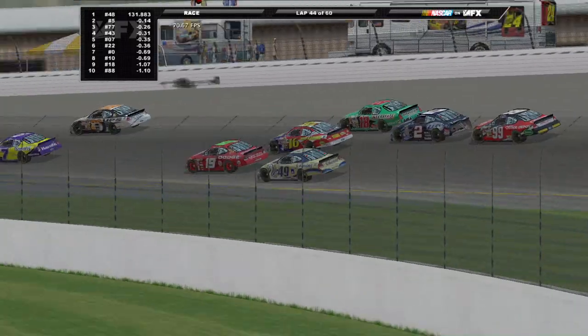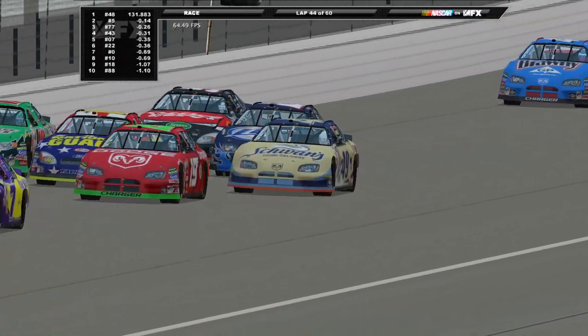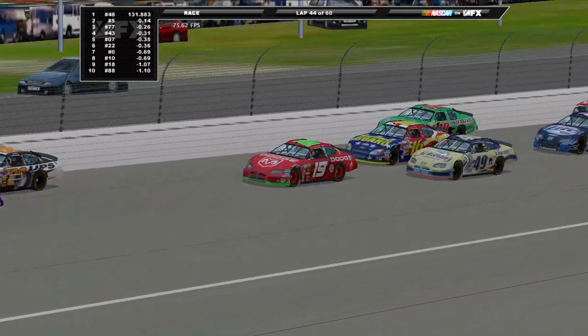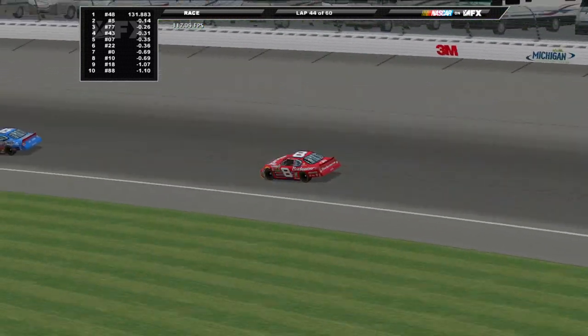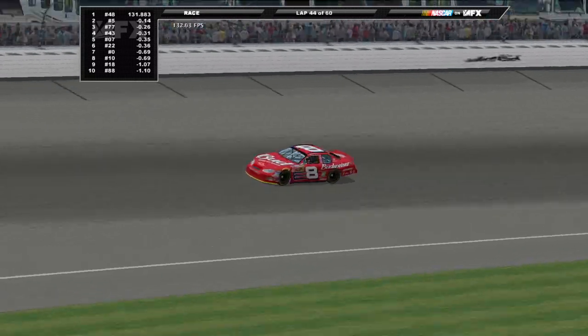Jeremy Mayfield back up into the mix. He's got a push from Ken Schrader in the 49. He's on the inside, getting past people. He's going back to the front. So I thought Mayfield was out of it because he looked to have been out of draft range, but no, I guess I was wrong.